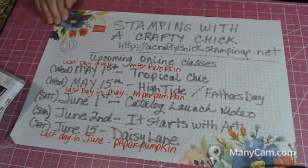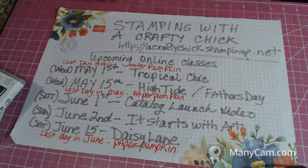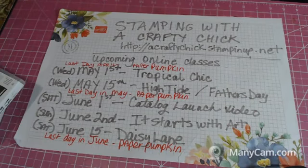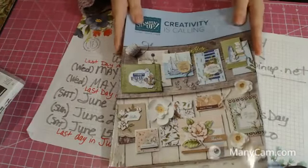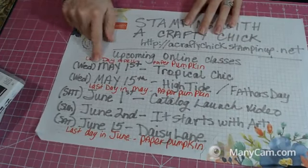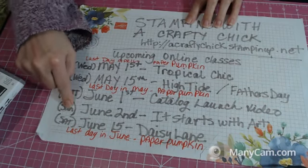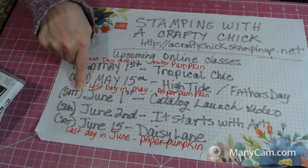And after June 1st, when we do our catalog launch, now I usually do classes on the 1st and the 15th of every month. But June 1st is a very special day. That's when I'm allowed to show you the inside pages of this catalog. So we are not waiting until June 2nd for that. We are going to do the catalog launch video on June 1st. And then we'll do the class on June 2nd because guess what? This is just so much more important, right?